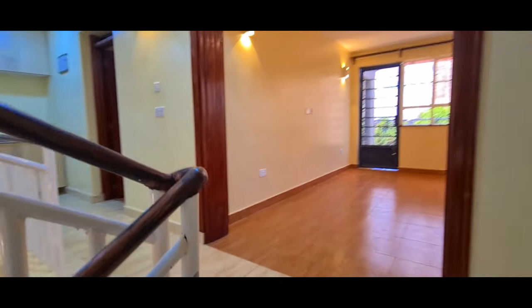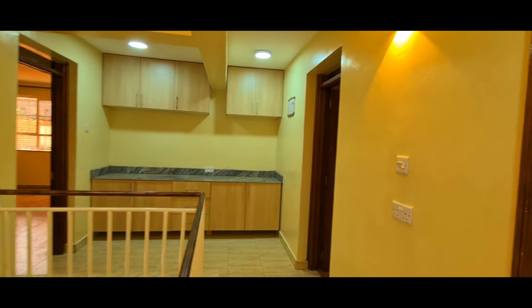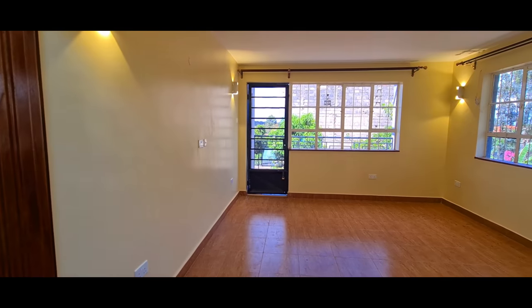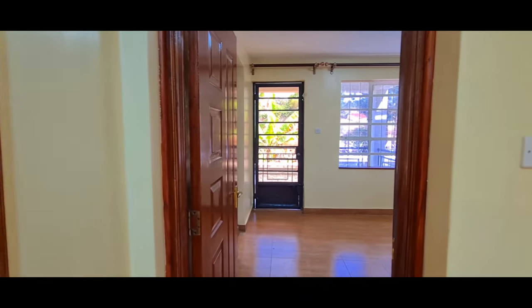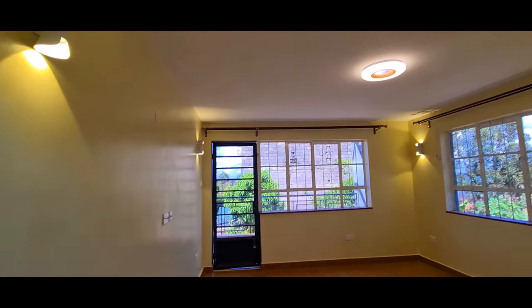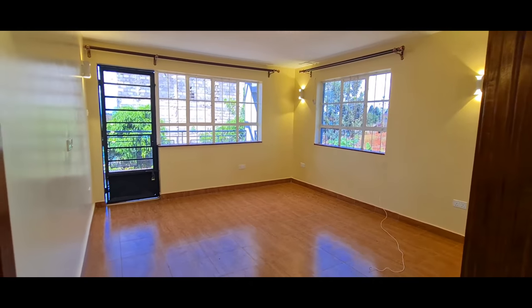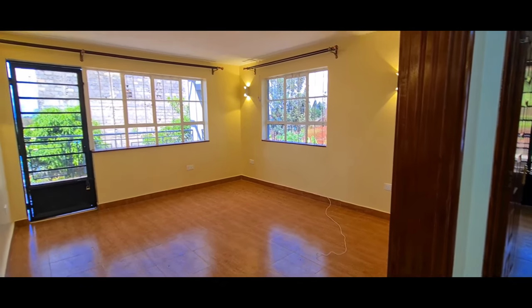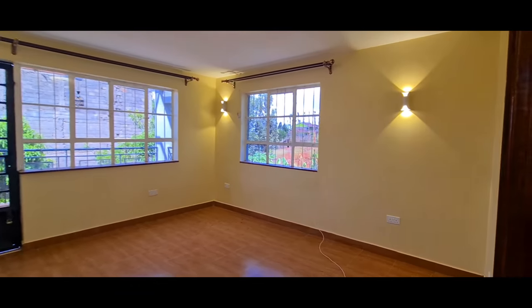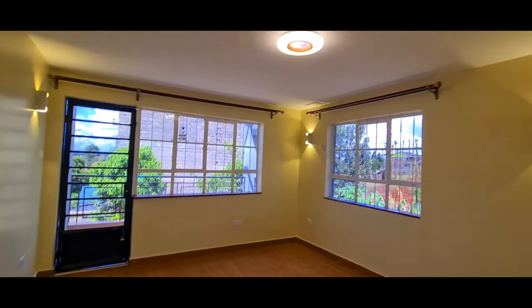So from here we have a bedroom at the corner, the master bedroom there. We have a family room over here. We have another bedroom right over here. So now I'm gonna start with the family room. It has a very big space, like a dining. You can see for yourself. And it has so many side lights. Look at that.